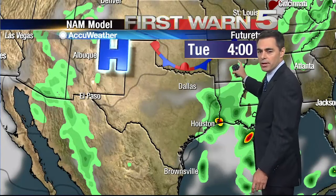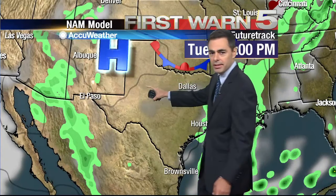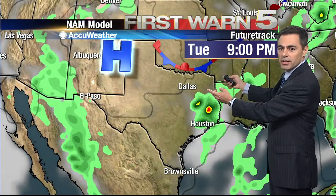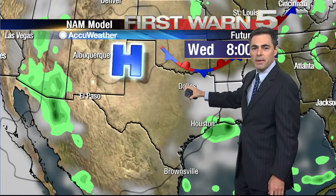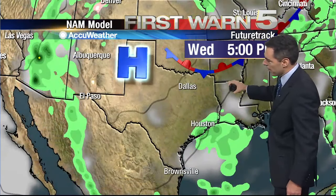Future track. Now, this is the NAM computer model. The H is the upper level high. The stationary front is the surface front. Put both features on there, but all the lines here going around are the upper level winds, basically the upper level contours. So this front is stuck to the north, not able to come down here like the front last week. The upper level high kind of expands a little bit farther east today, and that keeps us hot and mainly dry. Notice on Wednesday, there's still a little bit of that moisture that was in Louisiana drifting south kind of around the edge of this high.